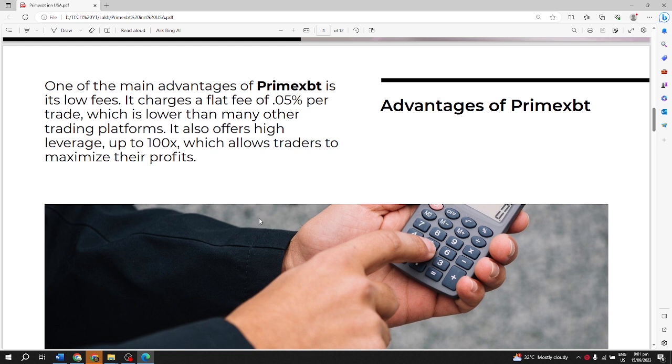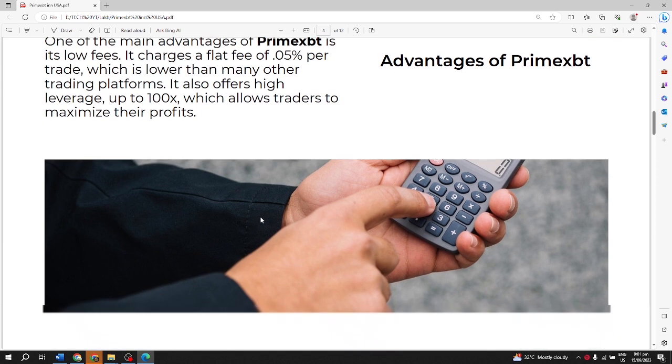Advantages of Primexbt. One of the main advantages of Primexbt is its low fees. It charges a flat fee of 0.05% per trade, which is lower than many other trading platforms. It also offers high leverage up to 100x, which allows traders to maximize their profits. So we go to the next slide.